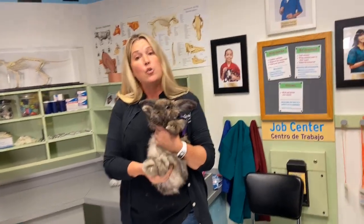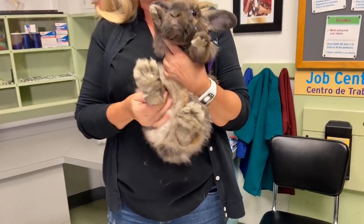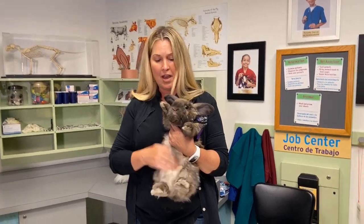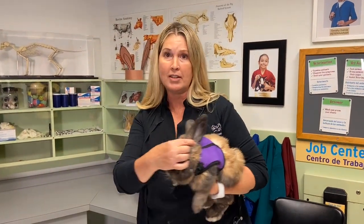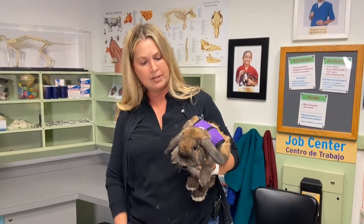So you know how you wear shoes or socks on your feet to protect them when you walk around? That's what his fur is for on the bottom of his feet. So Beans has a lot of fur and very big feet to do that. He is a Holland Lop, which means instead of his ears being up like most rabbits that you see, they lop down, just like that.